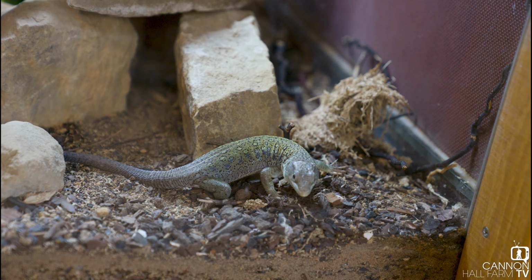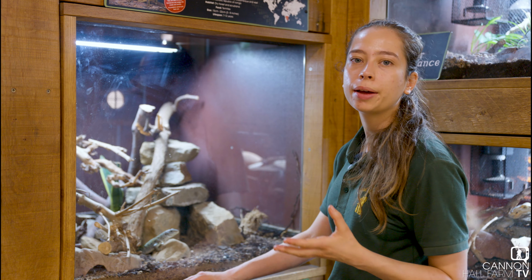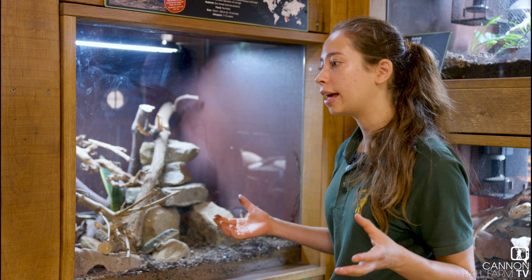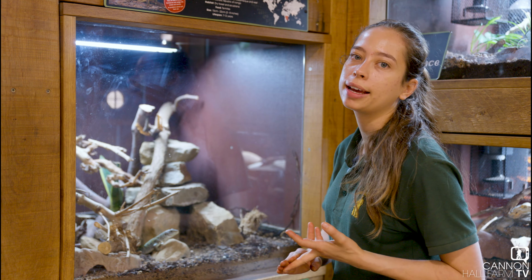And eyed lizards, like a lot of other lizard species, do lay eggs. So once a year, when it's breeding season, they'll be usually solitary most of the year, but they'll come together to mate, and then the female will lay 2 to 4 eggs each year.